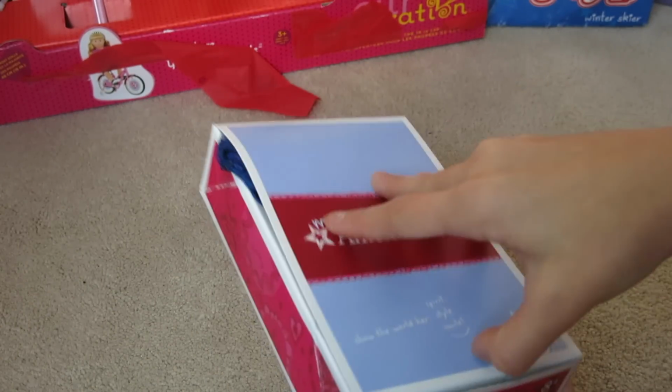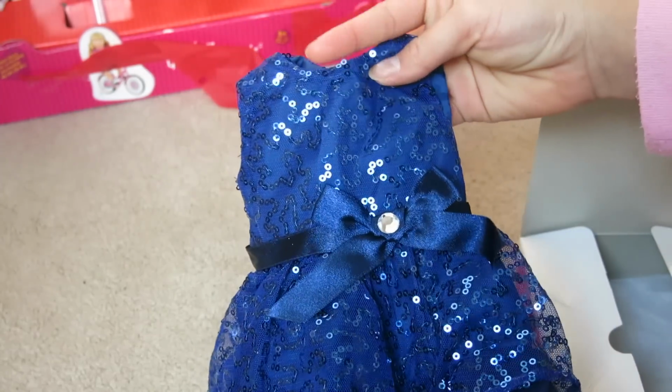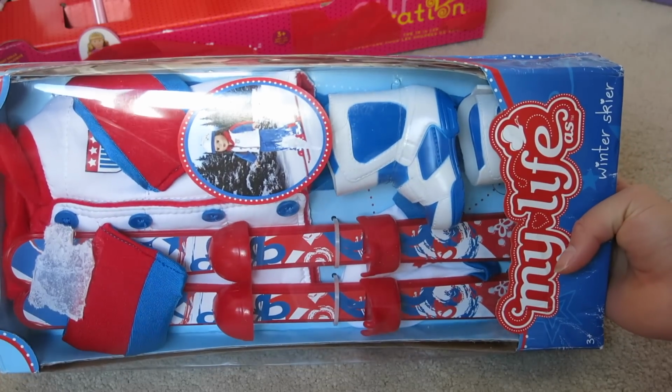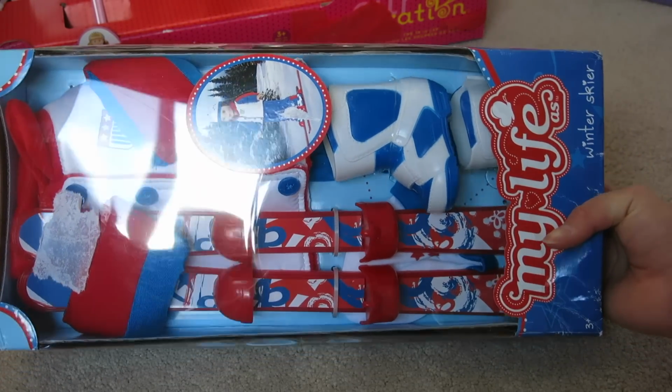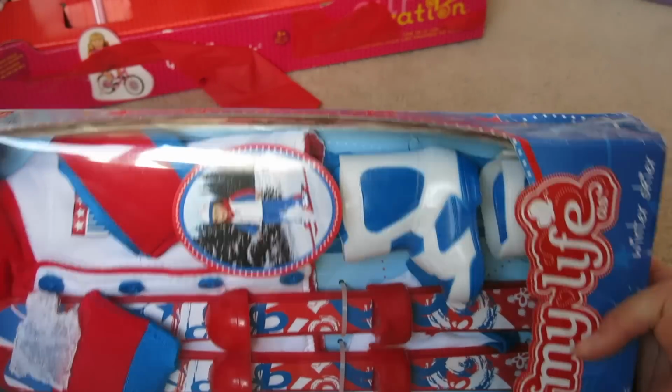The other thing I got was this holiday dress from Butterfly Candy's little gift, and I just opened it and I got the dress. I am so happy, thank you. I got this skiing set and I am so excited to put my doll in this because it looks so cute and adorable. I just have to put it on her.